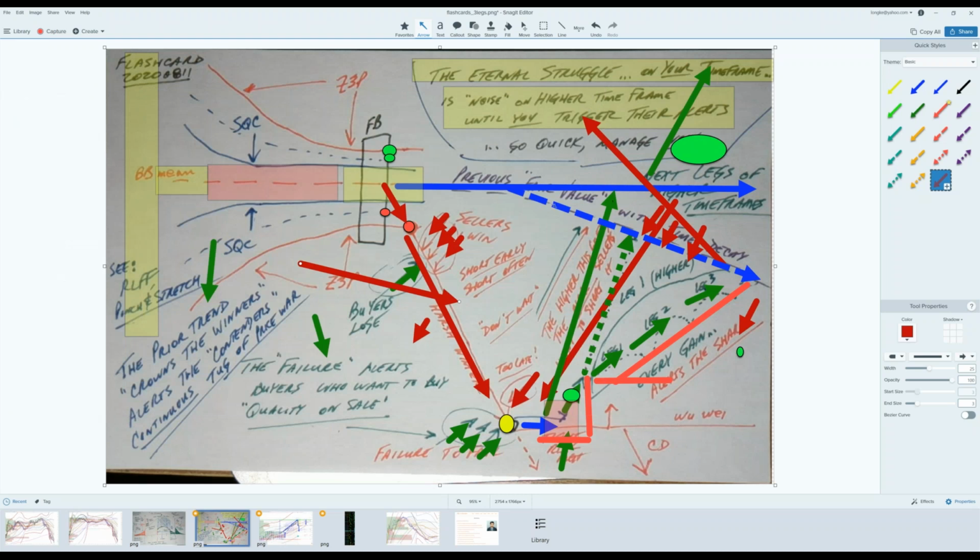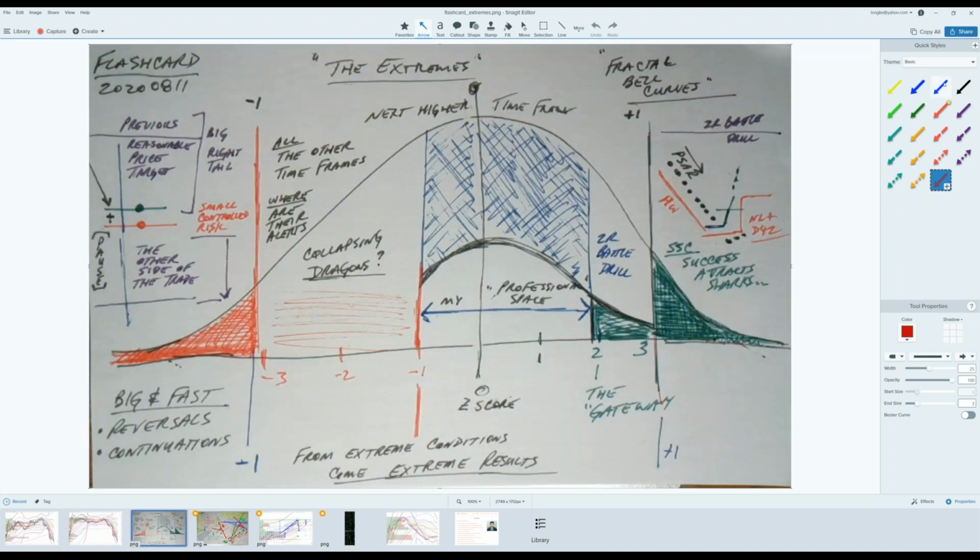So that's what I wanted to say about this one: the eternal struggle of what's on your time frame is just noise in the higher time frame. So you can download that one as the 3 legs. The next one is related to it in the same way. On my time frame, I've told you how my professional space is between -1R and +2R on my time frame.